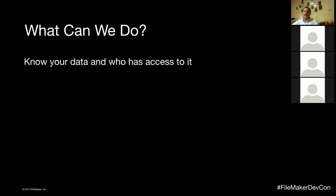But if you can get into table view, you can see all the fields in a table and put them on a layout, unless they're blocked. If you block a field in the security layer, and a user with limited privileges goes into table view and tries to add it, they won't even see that field in the list. They will not know that field exists at all.